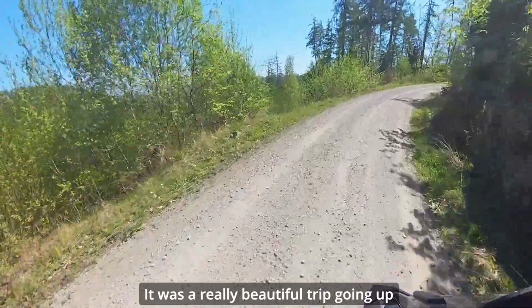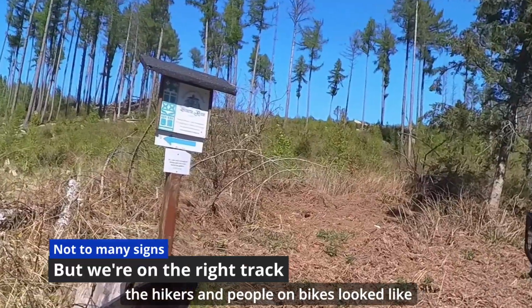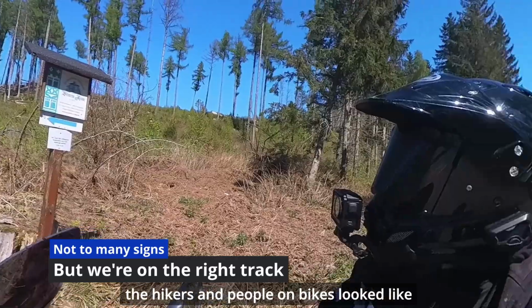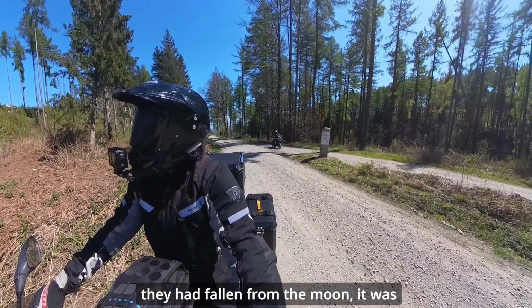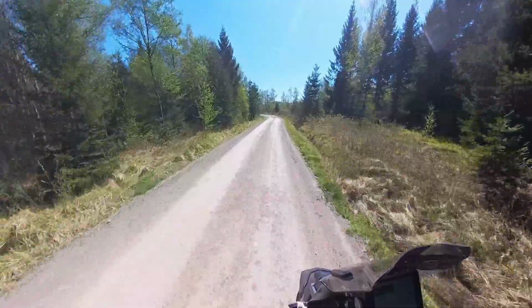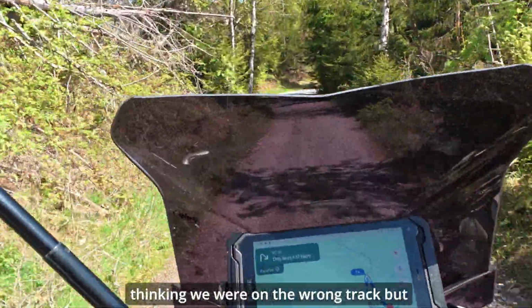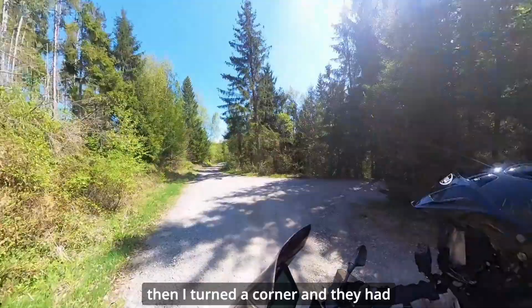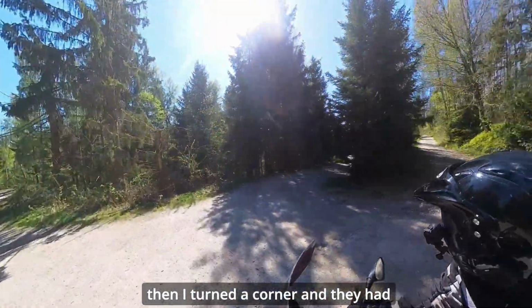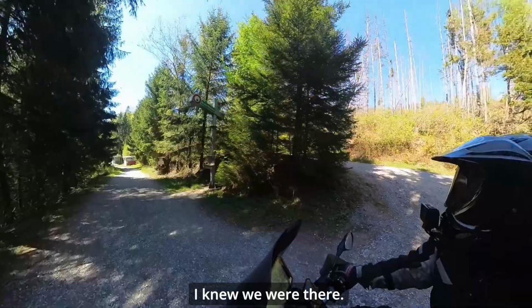It was a really beautiful trip going up to the hotel, and even though some of the hikers and people on bikes looked at us like we had fallen from the moon, it was allowed to drive there, as long as you were going to the hotel. There was actually a point where I was thinking we were on the wrong track, but then I turned a corner and they had a sign saying, "Herzlich willkommen," and I knew we were there.